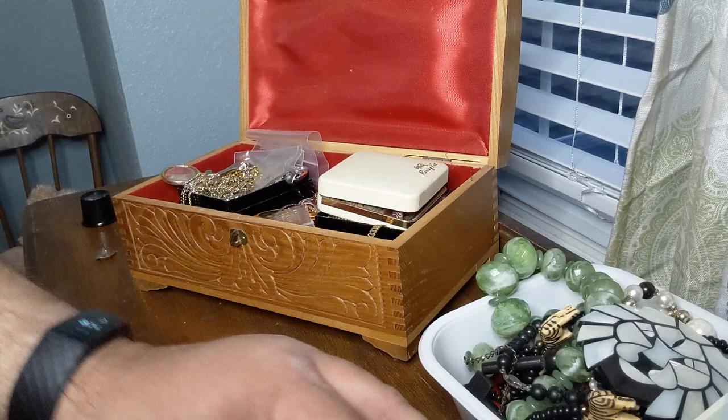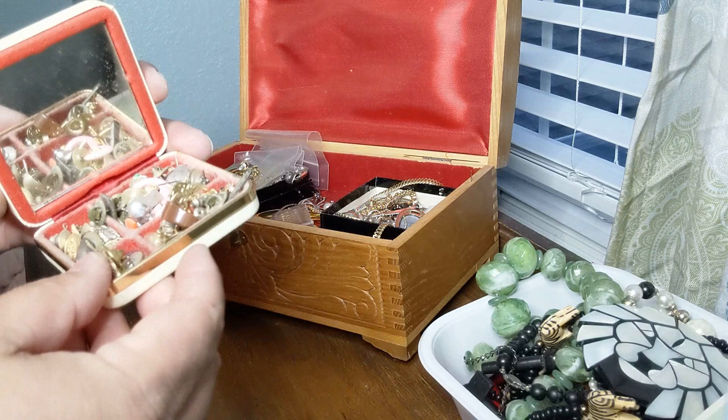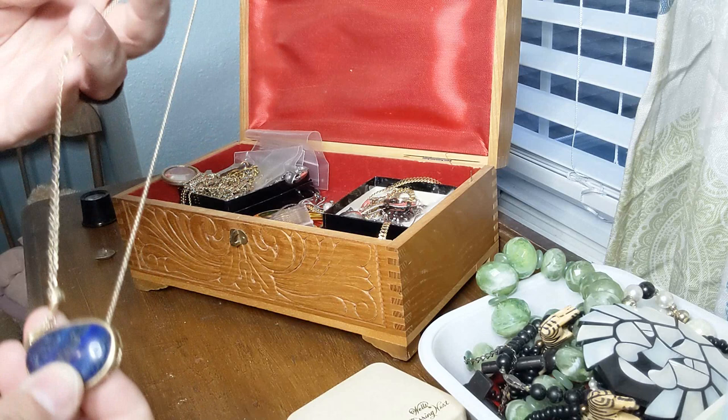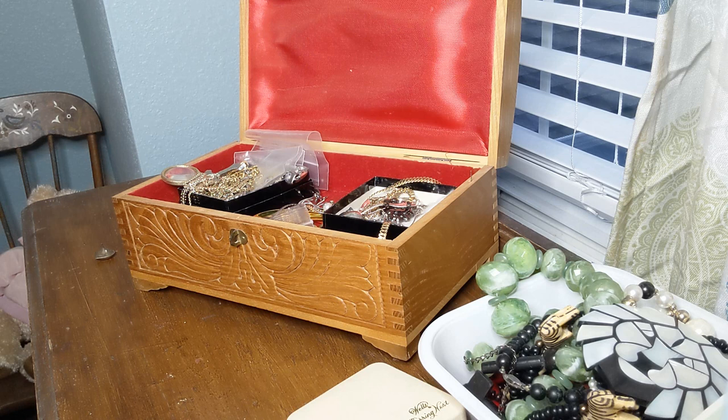Let's try this one. Well, there's a bunch to dig through. If I dump or tip this over, it's going to dump out, but you can probably... Oh, there's a mirror. There you can see some of it. I will definitely have to go through that, check that for some gold here in a minute. That is a cool piece. Is that lapis, perhaps? Let's see if this has a mark on it. It's got a giant C on it. I don't know what that is. That's pretty well made, though.